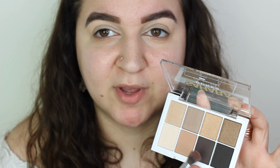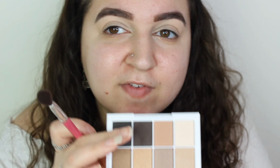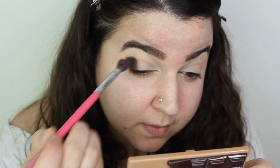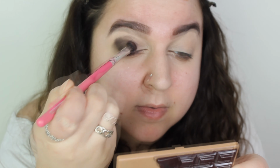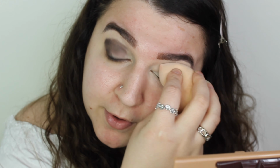I want to go in with this shade here. I feel like these two are very similar, but I want to go in with the lighter shade, and then we'll just carry on blending with each shade after. A lot of kickback. I actually am going to take this into my crease as well. You know, I've noticed more and more my Beautybay eye base does crease. You have to work fast with it.